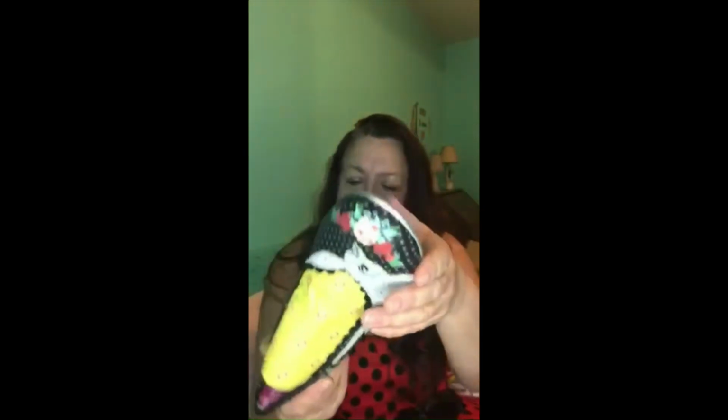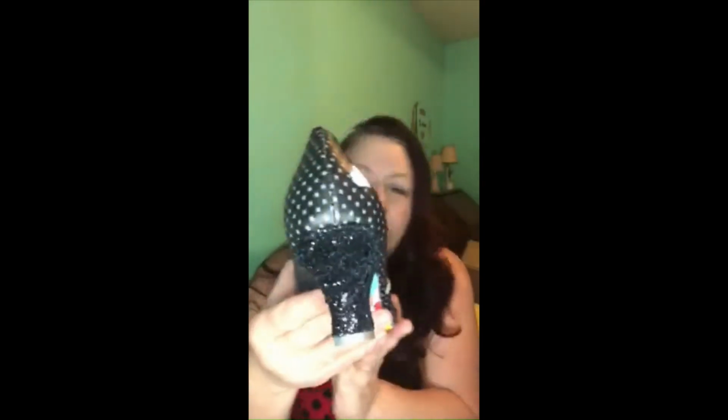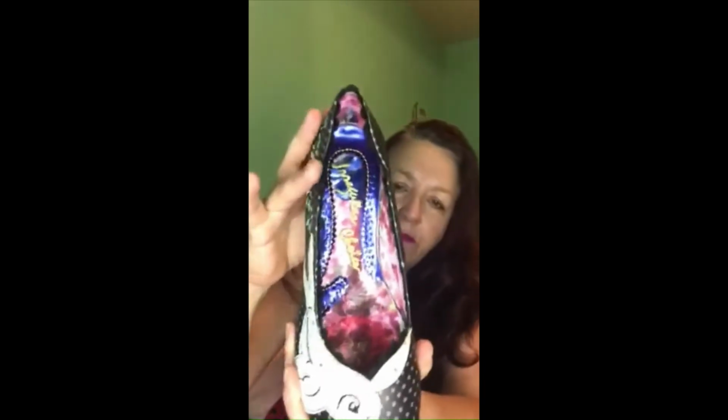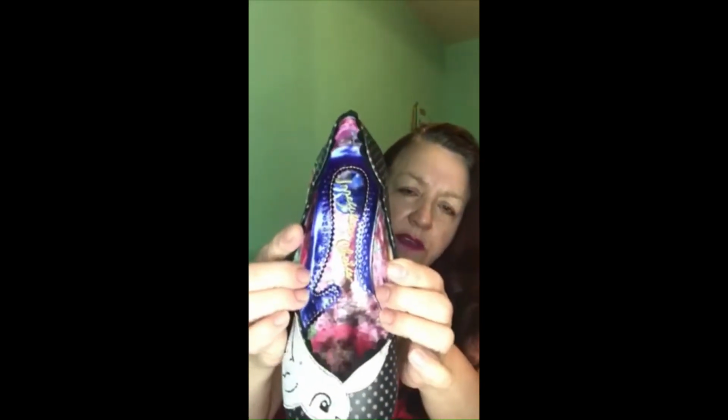Oh my gosh, how cute. Look at the bottom. Adorable. Anyway, really glittery heel. Love it. Okay. And there's scalloping on the edges right here. And what does the inside look like? Really pretty. I think I've seen some handbags with that lining.